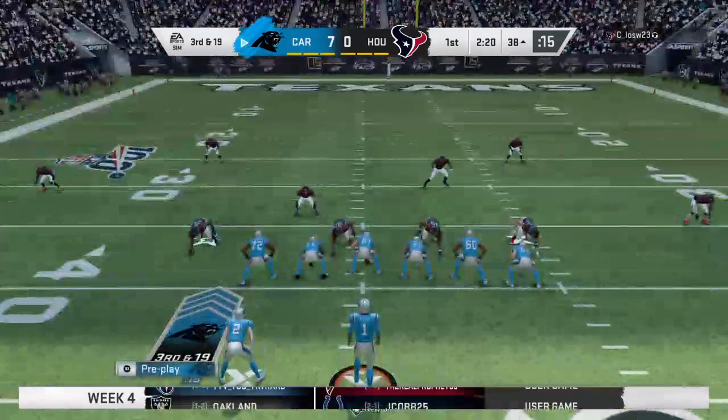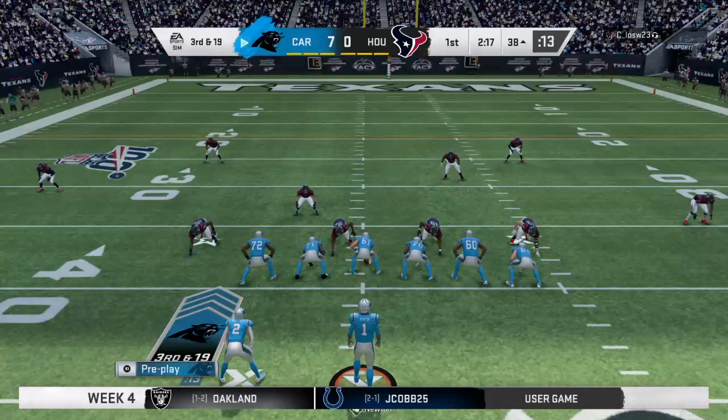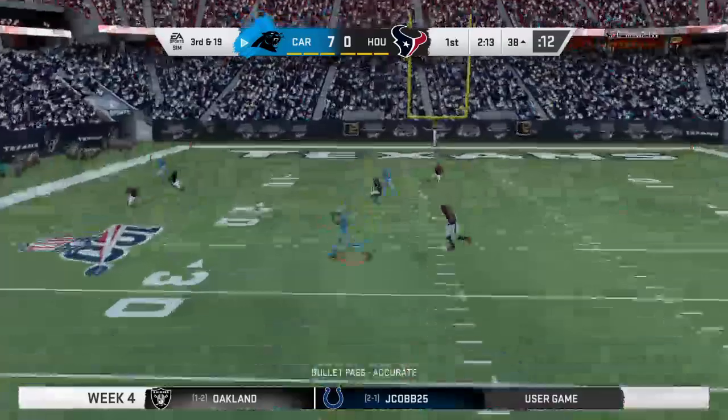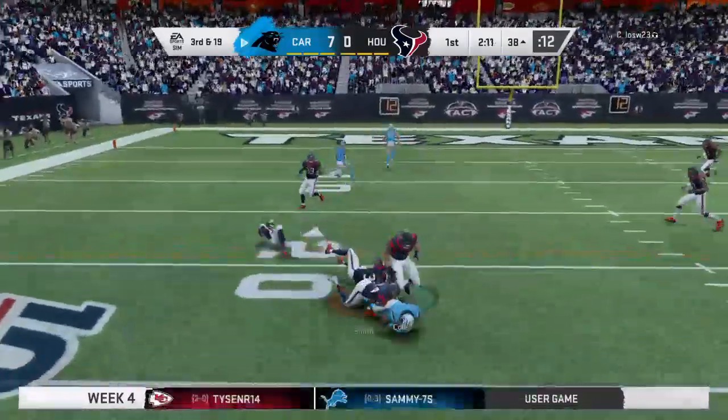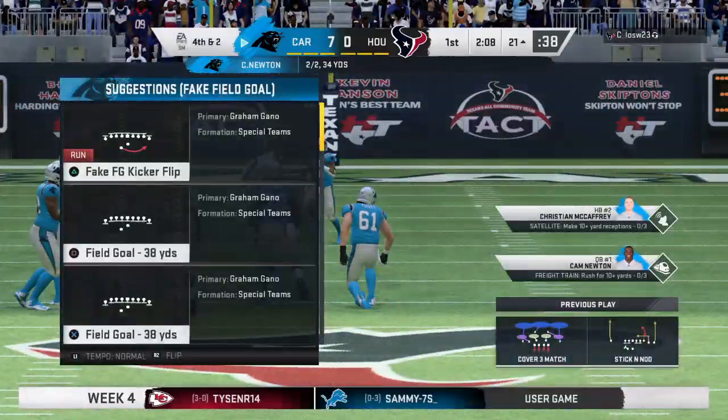Hey, Mike 51, Mike 51. Oh, yeah. And here we go again. Out of the gun, Newton. Oh, he's got a man wide open, complete. And he'll be brought down at the 21, just shy of the 20 in the red zone.